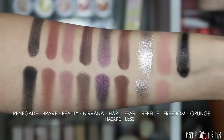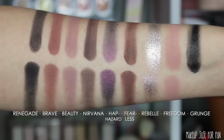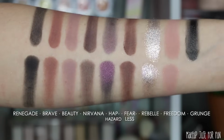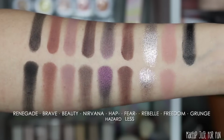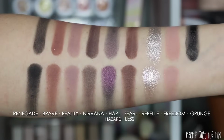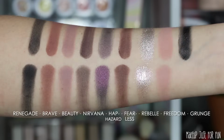And from the swatches here, you can tell they perform almost better with a brush than they do with the finger swatches. I didn't brush swatch the cream shadow because I didn't want to gunk up any of my brush bristles. But across the board, very, very happy with the performance of these shades.